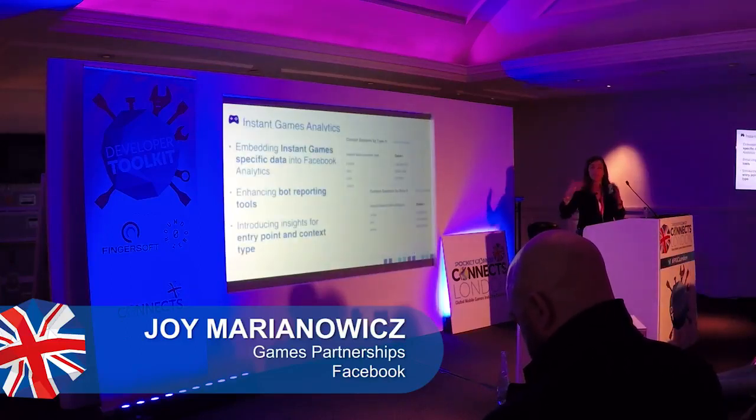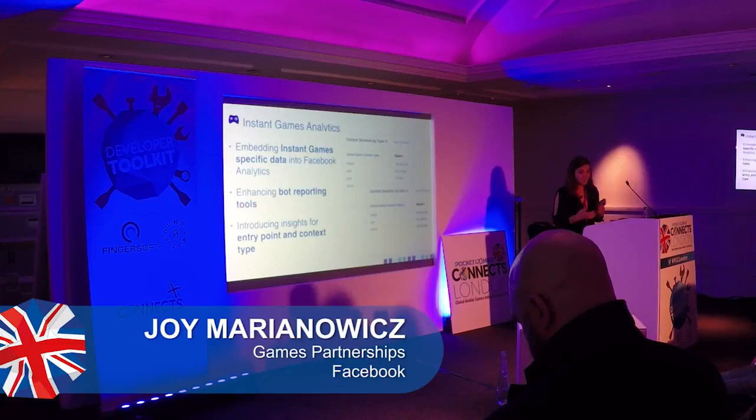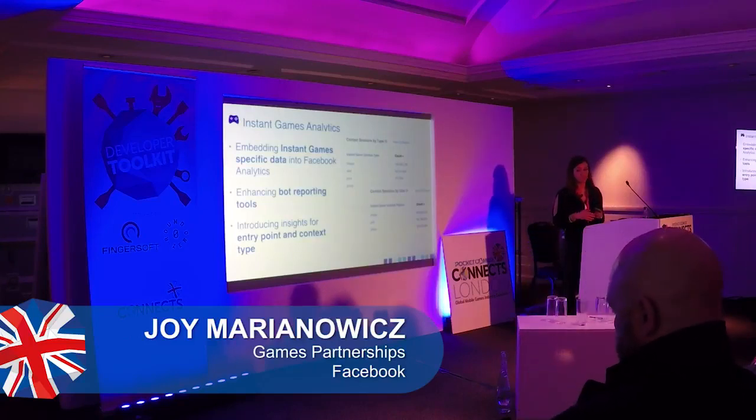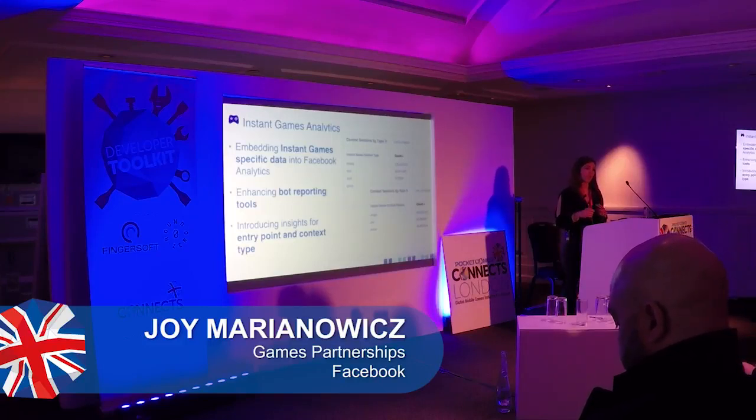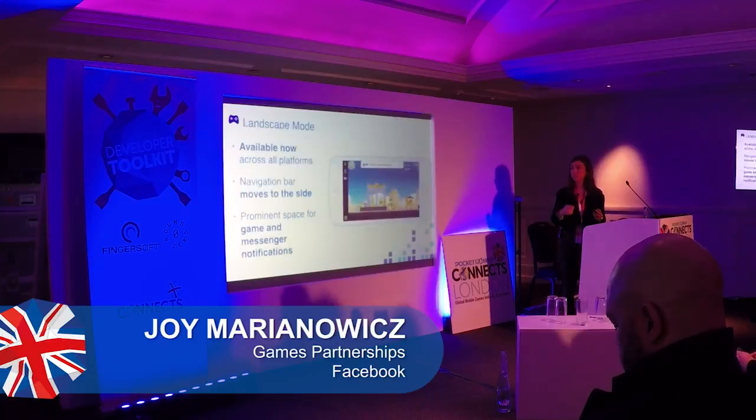Not as shiny and fancy, but also really important, instant game analytics. We are working on embedding more and more instant game-specific data into Facebook analytics, things like context session by type and context session by size, to really help you understand how your game is performing and what you need to work on. And we're also working more on bot enhancements and really making bot reporting better.